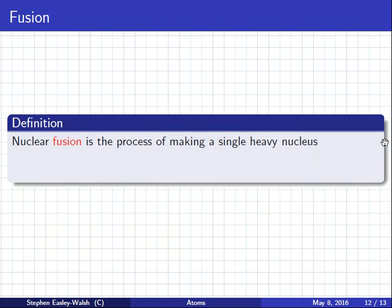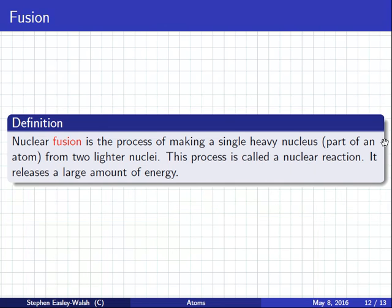This is the definition. Nuclear fusion is the process of making a single heavy nucleus from 2 lighter ones. So it's the opposite. Instead of taking 1 heavy and making 2 lighter ones, you take 2 light ones and make 1 heavy one. This process is a nuclear reaction. It releases a large amount of energy. It is the future, children.